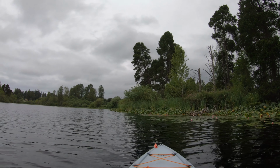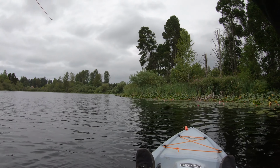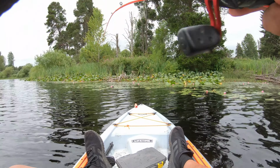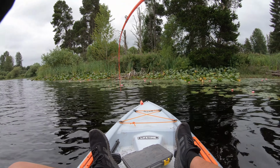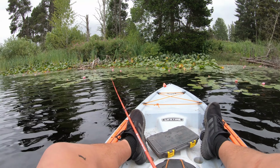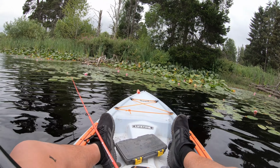Fish on, boys, on the drop. Oh, come on. Oh, dang. Oh, come on. Come on, baby. In the boat. In the boat. Don't jump. Oh, no. He broke us off. He broke us off. What the heck?